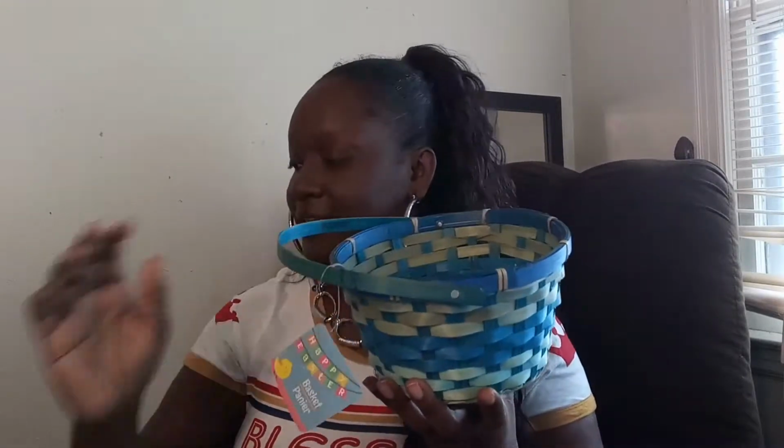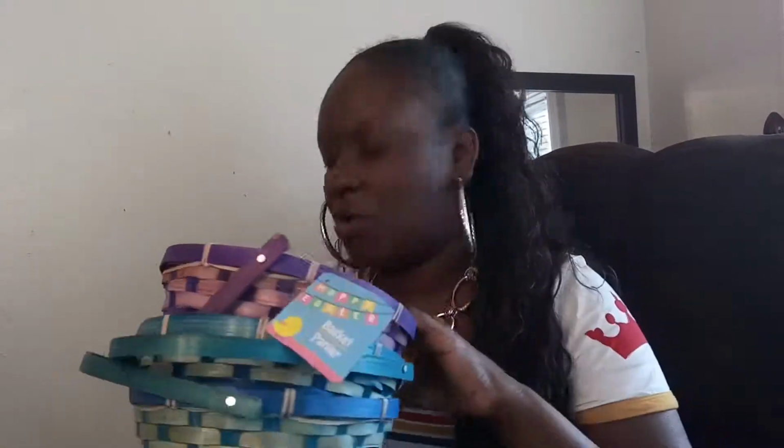started. So, I'm going to show you all what I got from Dollar Tree because that's the most stuff that I got. I got these baskets. I got actually two blue ones and a purple one. These are for Easter. Obviously, the blue one's for Zay, my husband, and the purple one is for me. These are a dollar at Dollar Tree, and I found that these were cute. This is pretty much spinning off the last video that y'all saw because I said I was gonna show y'all what I got from Dollar Tree.